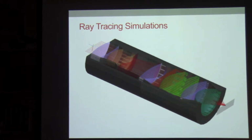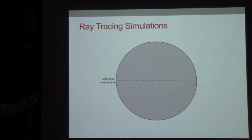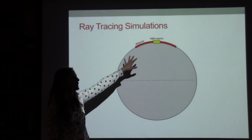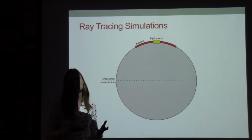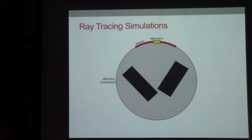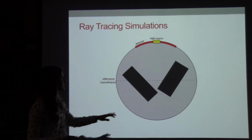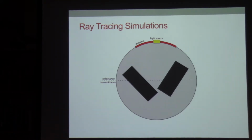So then we bring them into the ray tracing simulations, and those simulations worked as follows. So we've got a setup, and we define a light source and a detector. And here we modeled the optics of our spectrophotometer so we could recreate the same measurements that we had done on the real feathers. We load in the 3D models of the feathers that we got from the CT scans. Here, just some simple blocks. And then we trace rays.